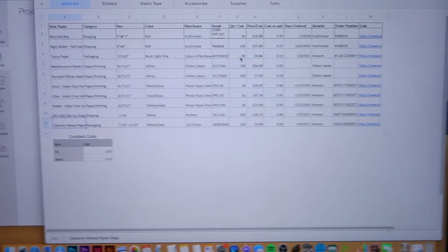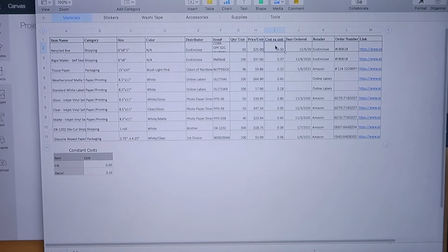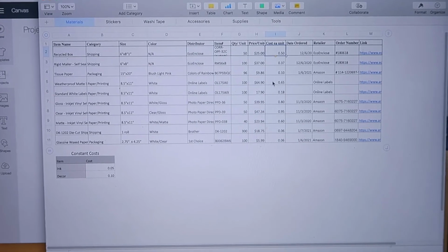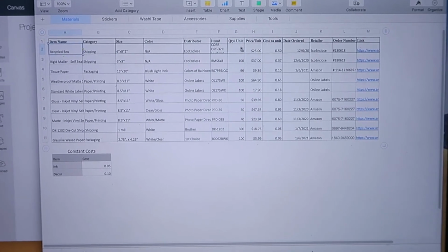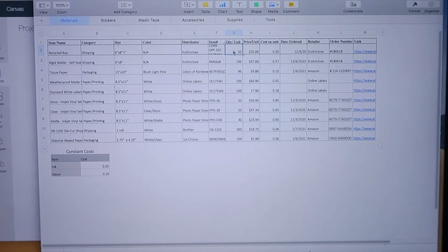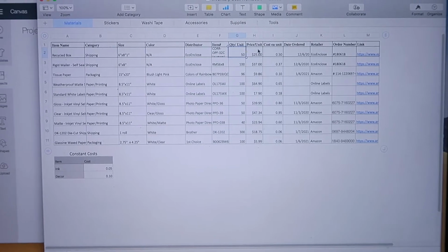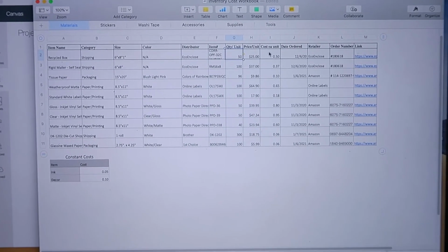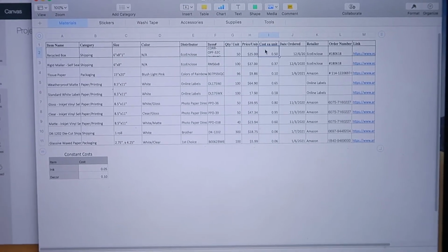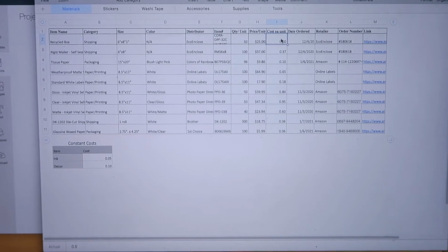But the meat and potatoes of this thing is the quantity per unit, price per unit, and then cost for each item in the unit. So, for example, the recycled boxes, there are 50 in each order. The cost per order is $25, so it works out to 50 cents per box. That helps me calculate the cost of shipping an item.